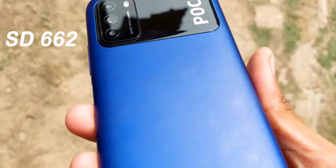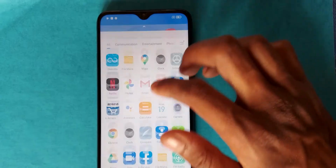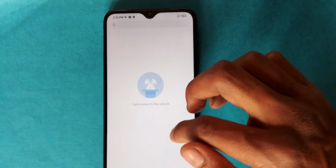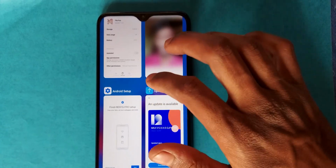Talking about the performance, this has a Snapdragon 662 processor, which was used by a lot of devices previously. And yes, this is a very good processor for its price. I prefer the Snapdragon 662 over the MediaTek processors in this price segment, like Helio G70 or G80. Those MediaTek processors will provide you good performance, but if you push the processor a bit, like intensive gaming, they have heating issues too. The Snapdragon will provide you better performance with lesser heating issues than the MediaTek. So yeah, Snapdragon 662 is a very good processor.